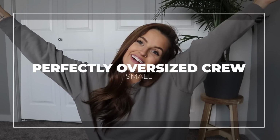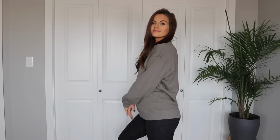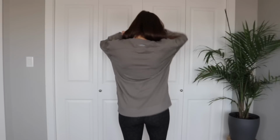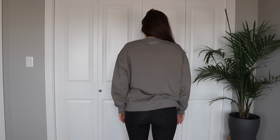The next piece that I'm gonna show you is the Perfectly Oversized Crew, and that is what I'm wearing here. I am wearing it in a size small, and as you can tell, the small is still actually quite baggy on me. I thought about even sizing up to a medium because I wasn't sure how baggy this sweater was. When I looked at the reviews, a lot of people said they actually sized down, so I decided to just stay true to size. I really like the length of the sweater, the fit of the sweater. It almost looks like it's your boyfriend's sweater, like the boyfriend fit, which I'm a huge fan of, obviously.